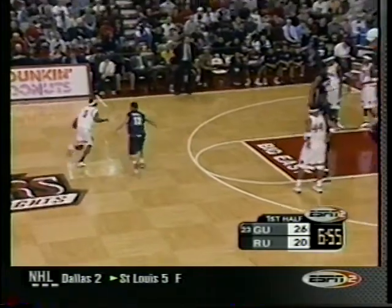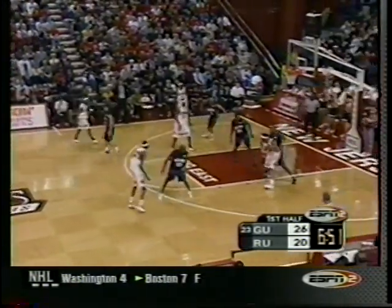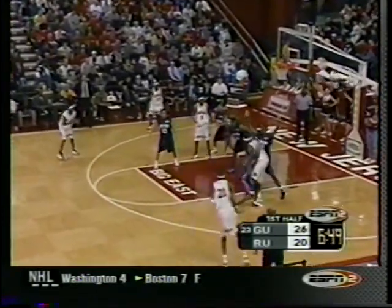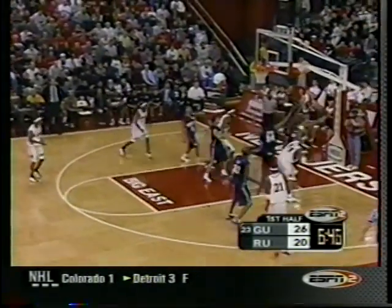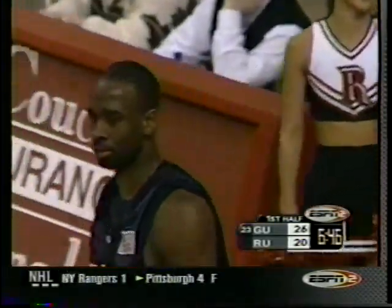8 points for Sweetney. 6-point lead, under 7 to play in the first half here at Rutgers. They go down to Kent. 3 players come to get him, and he draws a foul. And they're going to get Cortland Freeman.